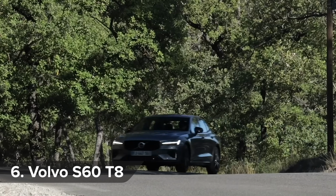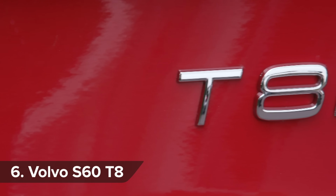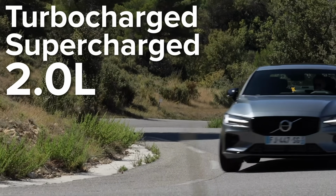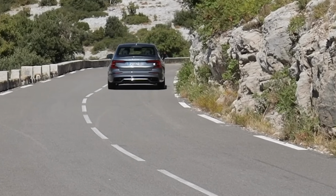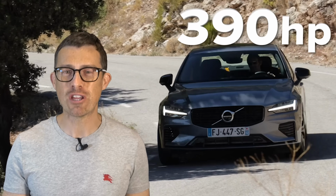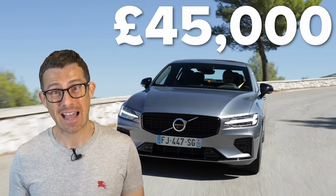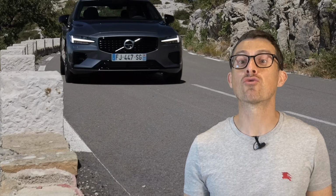The next car on my list is the Volvo S60. Specifically, it's the T8 performance hybrid version with a turbocharged and supercharged 2 litre petrol engine. And that's not all. It also has an electric motor powering the back wheels. Now talk about complicated. All in all, it makes 390 horsepower, but it's also quite expensive. It costs more than £45,000. Good thing you can save an average of £4,500 on one through CarWow.